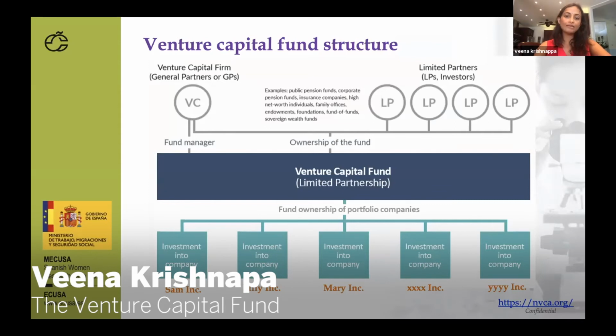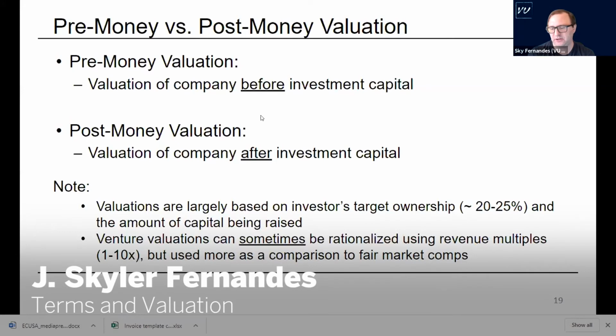Venture capitalists invest these funds into the portfolio companies and manage them. Companies are increasingly more capital efficient, and earlier stage companies are now able to start using rational valuation multiples, but that's not required. It's nice when the two line up between the startup valuation and what the company might be valued in the public market or if it got acquired, but you're usually using that as just a data point to compare if the valuation that you came up with by using the 20 to 25% target matches up with a reasonable valuation using a revenue multiple.